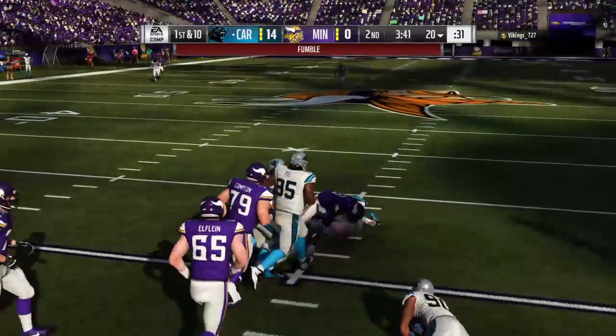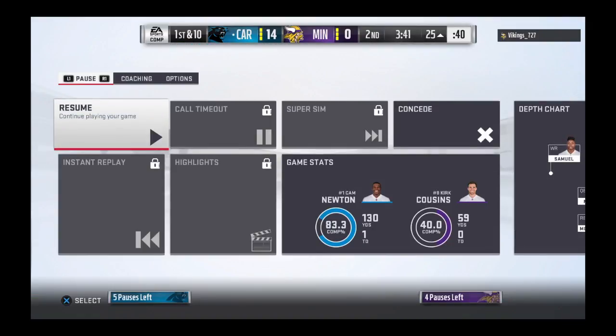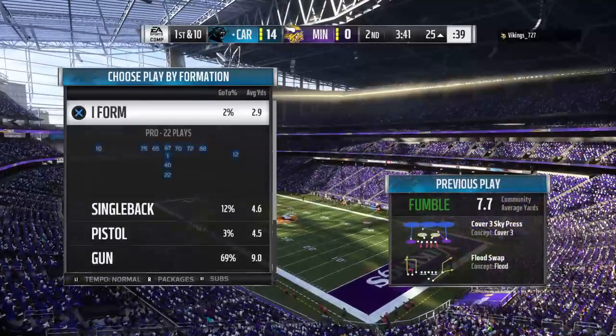Now the hit comes, and Cousins lost the football. And his guys will take him. Over at the 25-yard line.